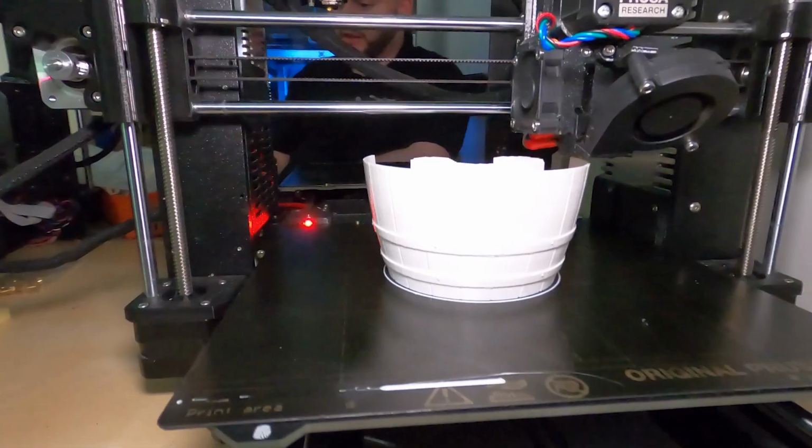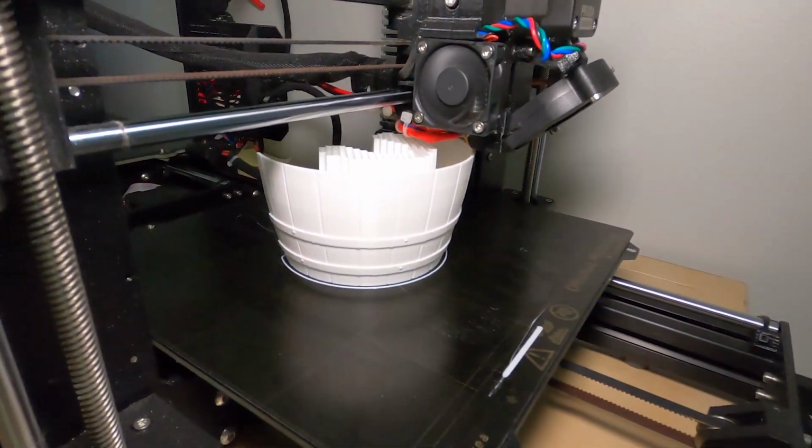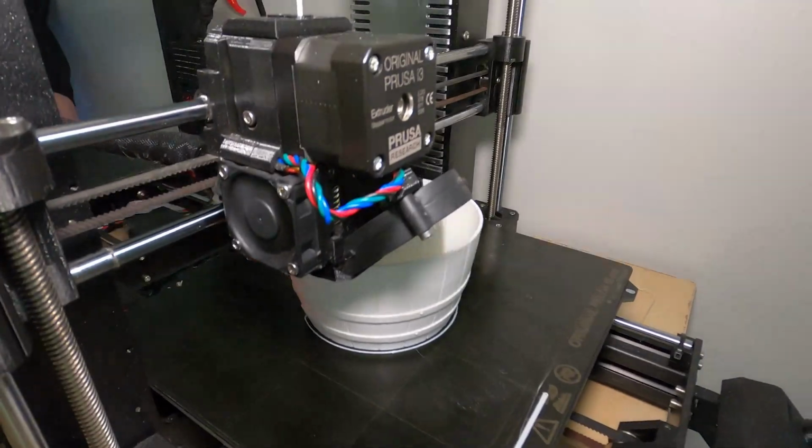to come. And then at the end of Ryan's workday, he threw the 3D printer through the office window.